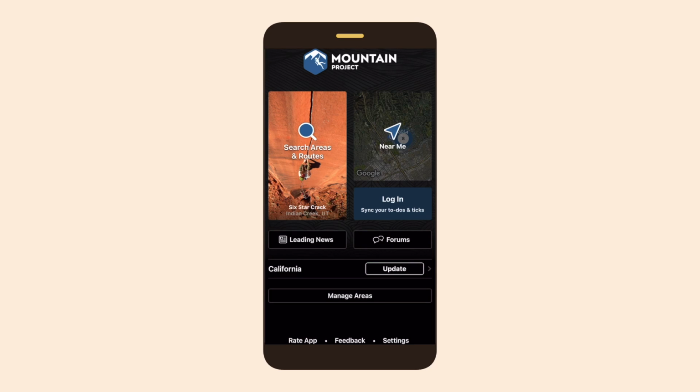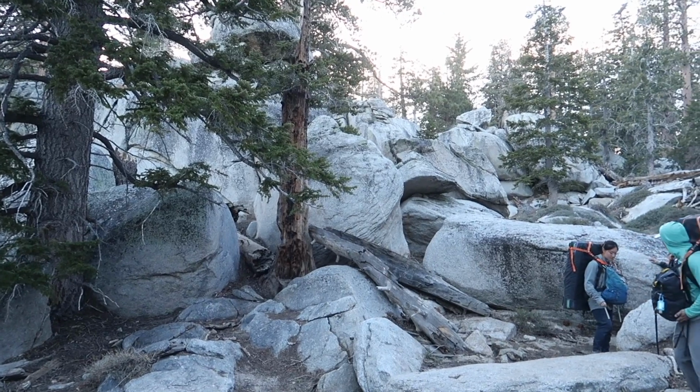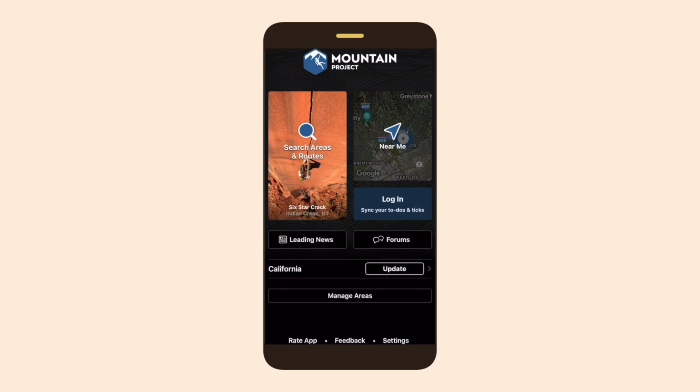The Mountain Project app has essentially all the same features as the website except for my favorite feature, which has changed the game of outdoor bouldering for me, and that is the GPS feature. So say that I'm hiking in Tramway and I have no idea where I am anymore. On the Mountain Project app, there's a feature called Near Me that allows climbers to, as the name indicates, find boulders that are near them.